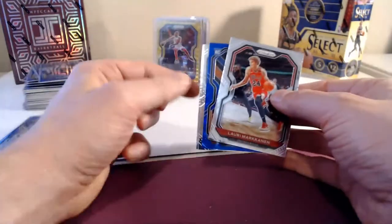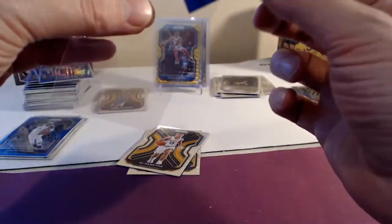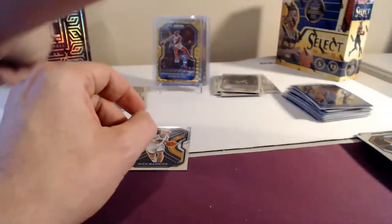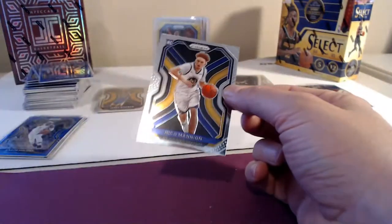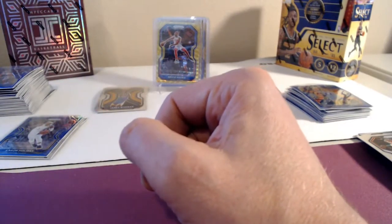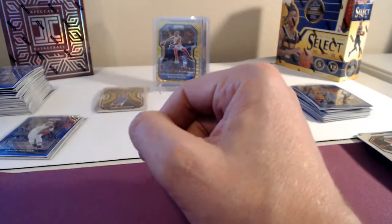John Wall, Markkanen. Oh my gosh, this is another Nick. Immanuel Quickley in a blue that time. Nice hit. Nice hit indeed. RJ Hampton and a Nico Mannion to finish off. Prism. Quite a big rookie pile out of Prism there.